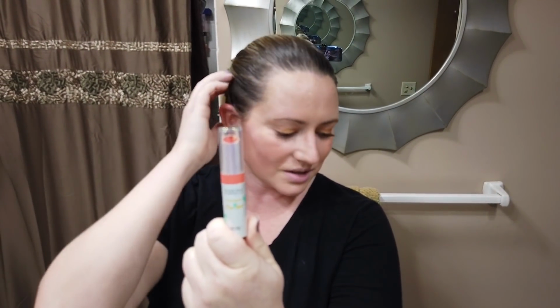I don't know. It'll do. And so then yesterday I put this Murumuru Butter Physicians Formula on there. And I just didn't like the taste of it, but last night I used the Burt's Bees Hydrating Lip Oil. And that's what I'm going to go with today because it doesn't have a bad taste. It doesn't add any color to your lips, but you know, it makes them feel hydrated.